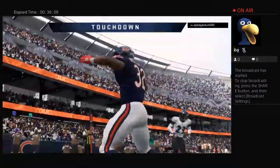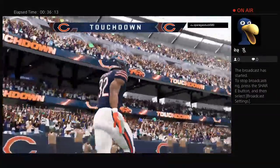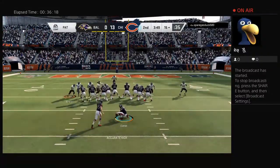And he'll get into the end zone. Touchdown, Chicago. A 3-yard touchdown run as the Bears push further out in front.